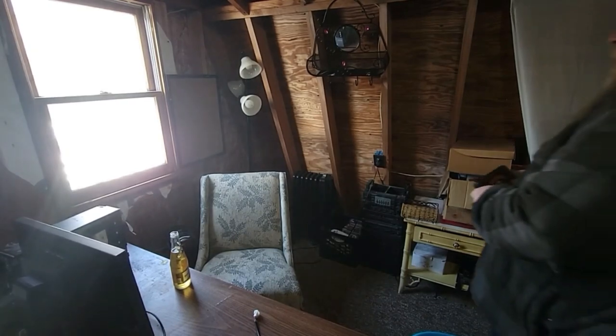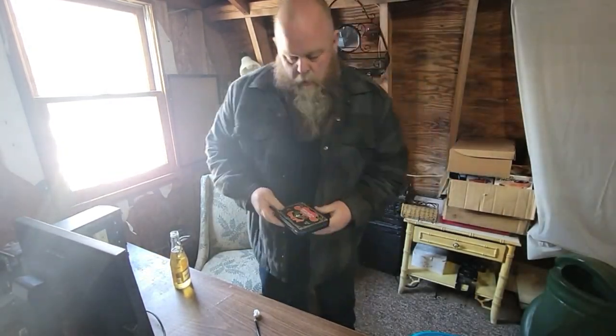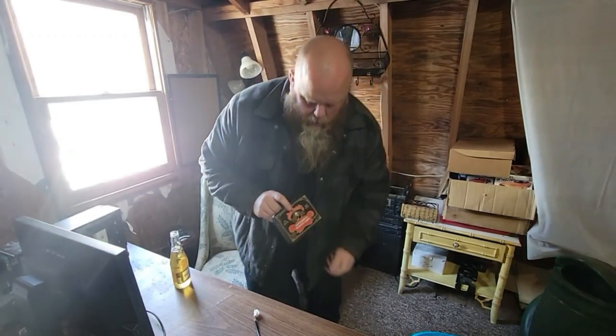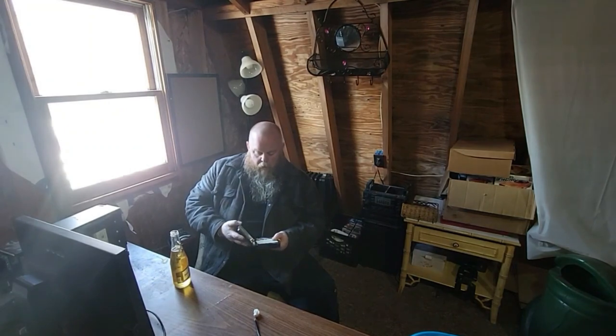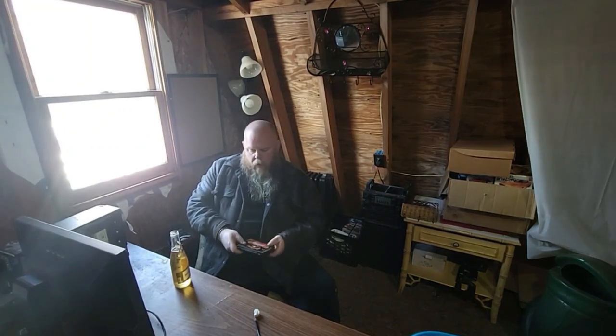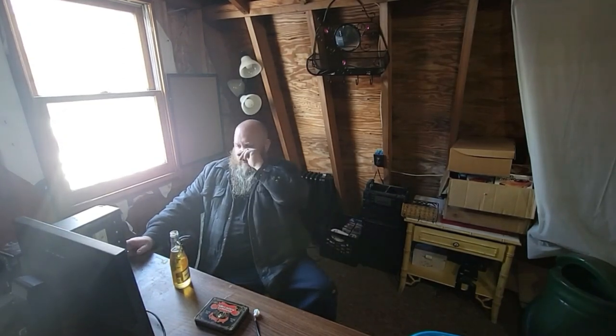You find something like this, a little Jack Daniels playing cards thing. It's kind of cool, it's got the cards in there. You find stuff like that, and you think, man, that's got to be worth something on eBay. But your dreams are quickly crushed when you type it in and see that a million other people have the same thing.